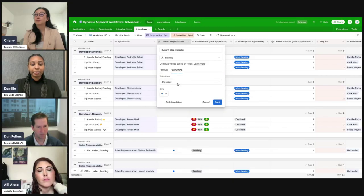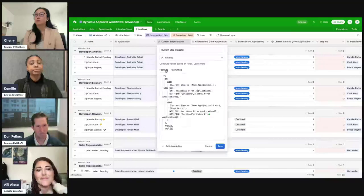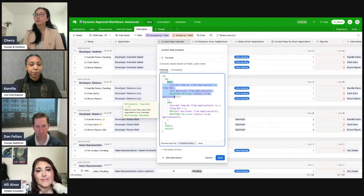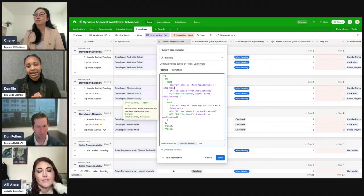And then I have a formatting here where instead of having it format as a number, format it as a checkbox with a circle, and that's why it looks so nice on an interface. But the additional things I'm checking for one of two conditions. This is one condition, and this is another condition. It's all wrapped in an OR. So first I want to check if the current step number equals the step number for this interview. In this case, that is true for 1.